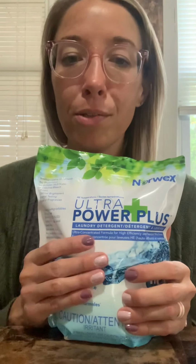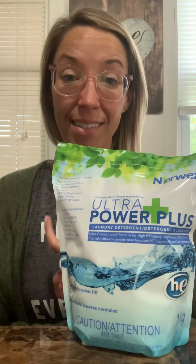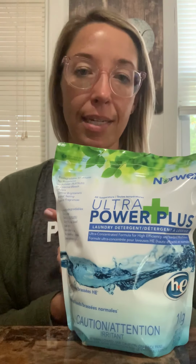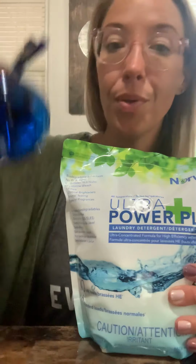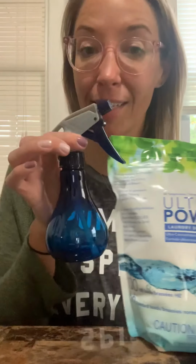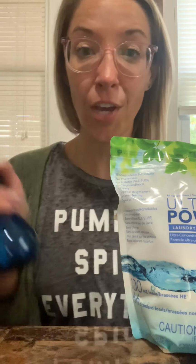And also, so I said, this stuff can be used for so much more than laundry. You can use it to clean your stainless steel appliances. You can use it to clean your carpets or stains. You can use it just as a multi-use cleaner. So all you do is put a little bit of the detergent in a spray bottle, add some warm water, shake it up, let it dissolve, and go to town.